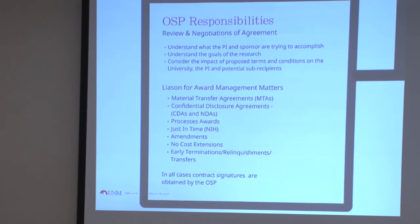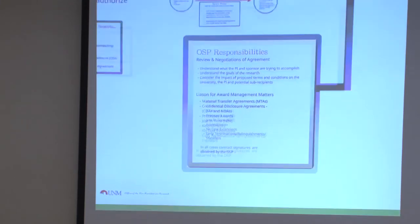I have transferred in money to the university from a PI transferring to UNM, and I've also worked with PIs transferring out of UNM to other entities. And that's a long drawn out process, so we need to start as early as you can in dealing with that. We're getting close to time. In all cases, you're going to contact our office for any signatures, approvals, or changes to your current agreements.